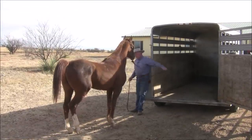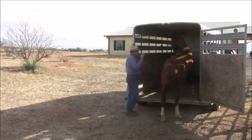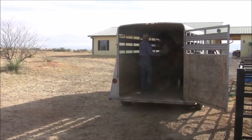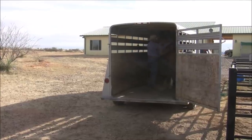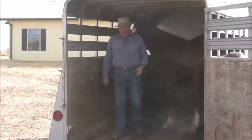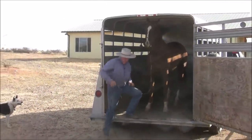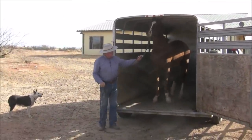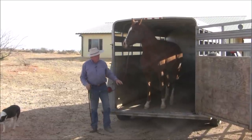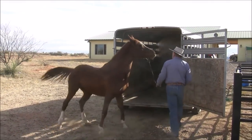Now it's time to load. And he needs to go in the position he's supposed to be in. He knows where to be. I'm pushing on the left eye, and I'm driving the horse up where he belongs. Now he's where he belongs. Now we'll think about this dismount. I'm gonna half halt him just as he starts out. That was a half halt.